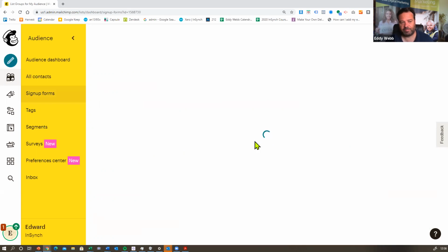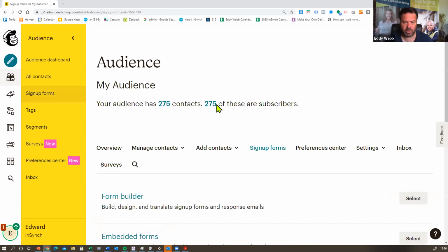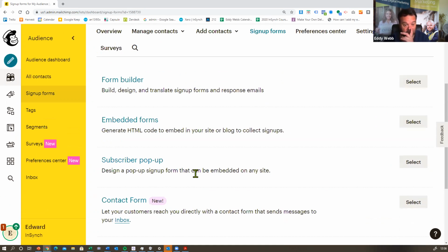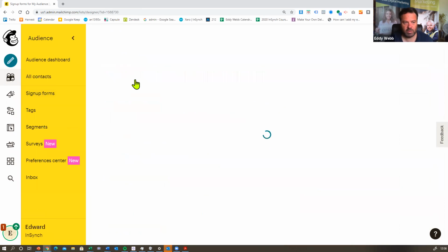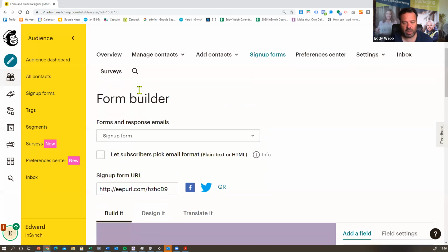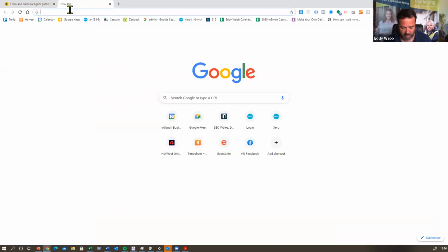Sign-up forms, the other way where people get onto your website. Now, there's three I'm going to show you here, the top main three that you might use. Form Builder is the simplest one. And I say it's the simplest because the only way people get to this form really is by using this very unique web address that's unique to you. So I'm going to copy this and just show you what it looks like.